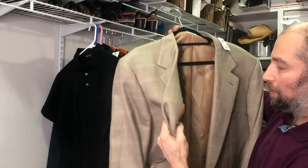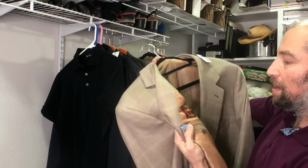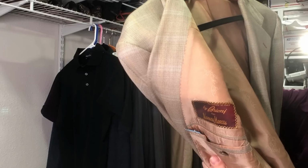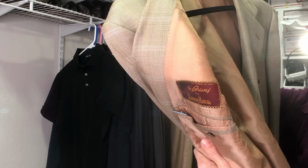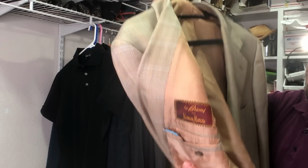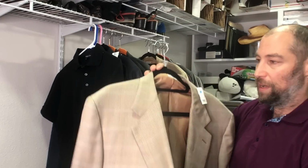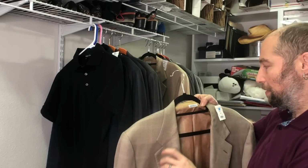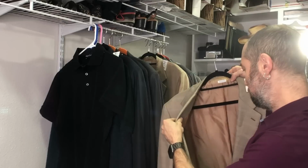Again, this tag might be a little bit older, I'm not sure, but it's hand-tailored by Brioni for Neiman Marcus. And if you're new here, we live in Dallas. Neiman is based here, so yeah, we get a lot of this stuff. Neiman Marcus here would be the equivalent of Bergdorf's in New York. Same kind of deal. The flagship is here and everything.